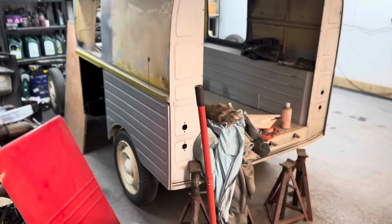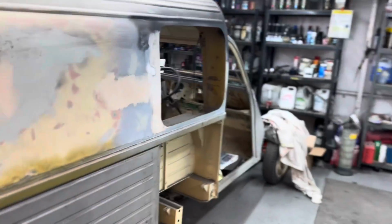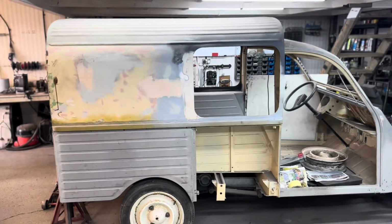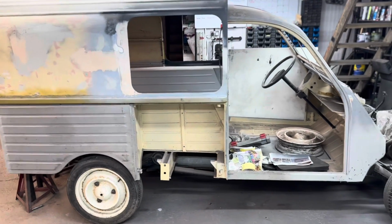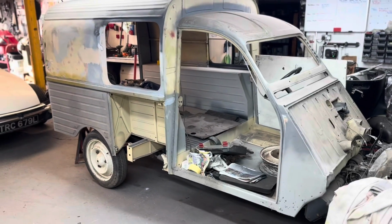Bernard, our 1977 Citroen AKS 400 continues to feature. We are very much looking forward to getting him finished, and I think really ultimately he will be sold.